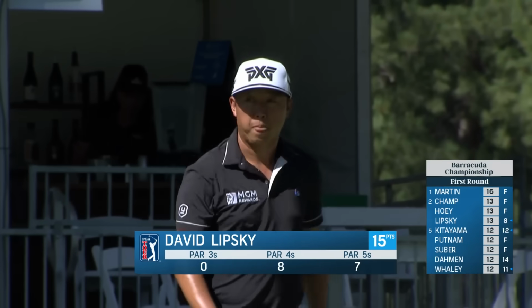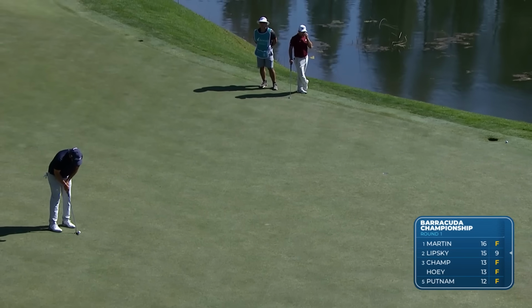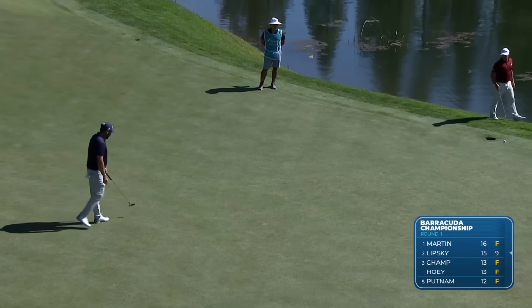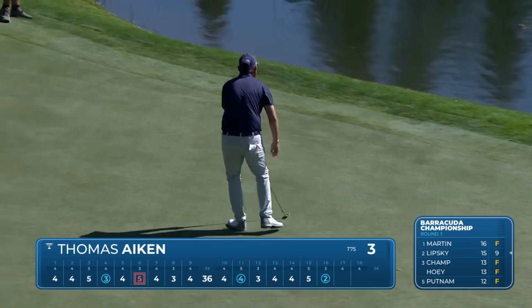How about that? 8 points on the par 4, 7 on the par 5s, 15 points. He's one back. Trying to get to 3 points. He's got the short par 4 coming up. Gathering some momentum there, the South African. Couple birdies here on his second 9.